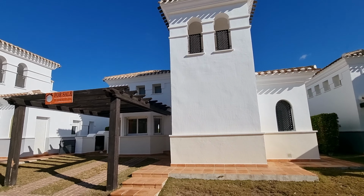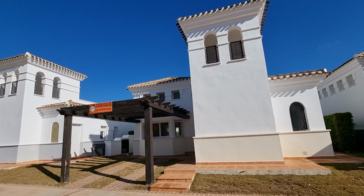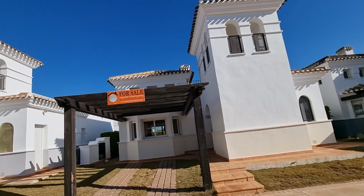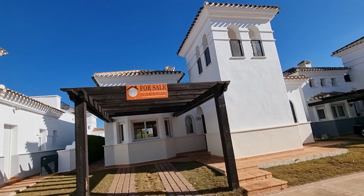So you're very, very close to everything. Supermarket, literally just around that corner, less than a 2-minute walk. So it really is very, very central to all the facilities of the resort. This is coming on at 165,000 euros, which again I think for this location is a brilliant price. Community fees on this one are 161 euros per month.